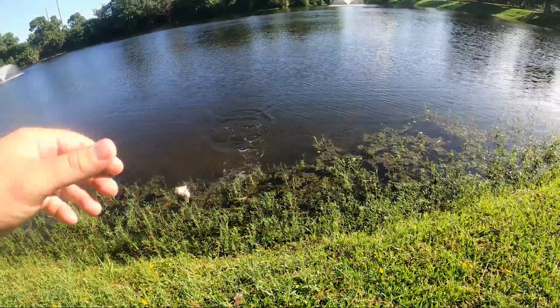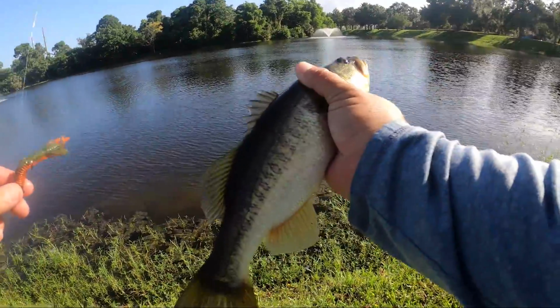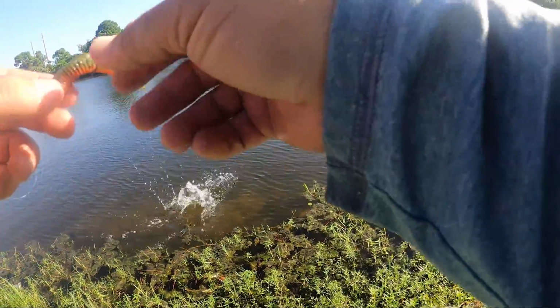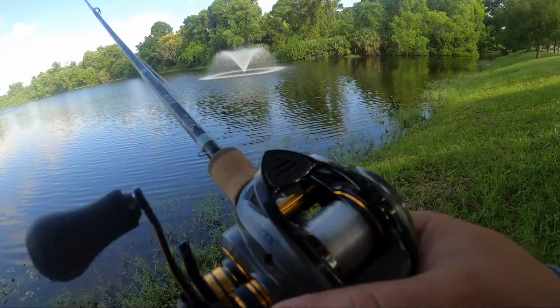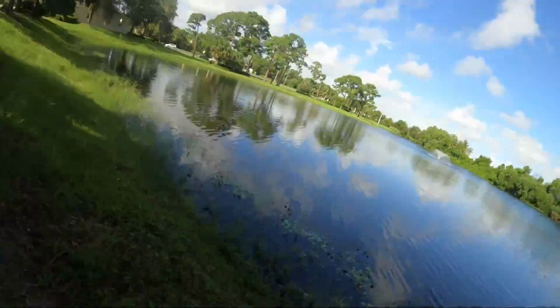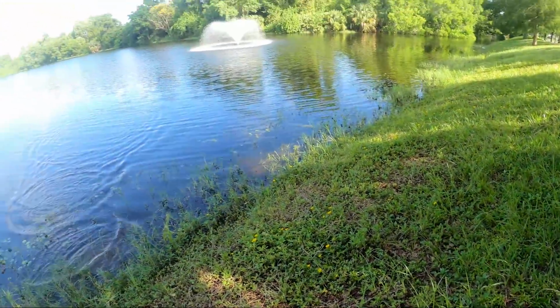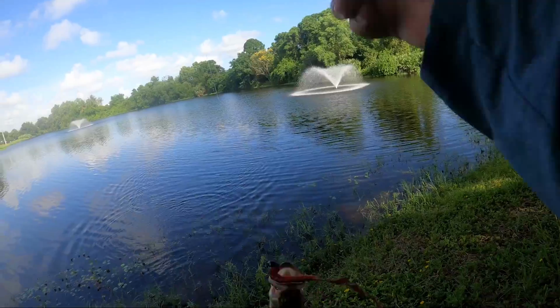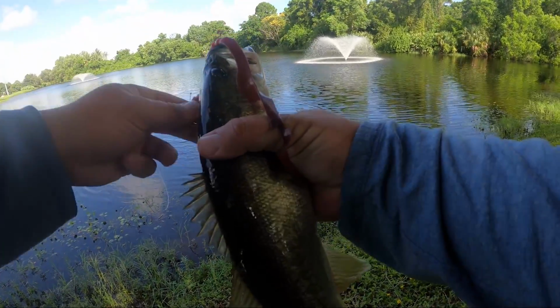Oh, there's a fish. That was hilarious. I was just lifting up this Ned rig, and he just slurped it on the run. Little squeaker. All right, catching fish. That's all that matters now. Having fun, catching fish. There's a fish up there. Little. Not bad, actually. That was just dragging a shaky head with that same old big Biospawn worm on it.